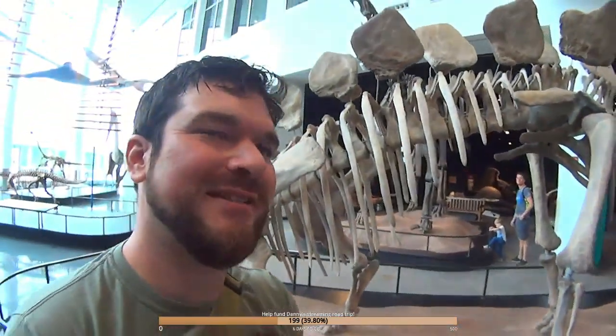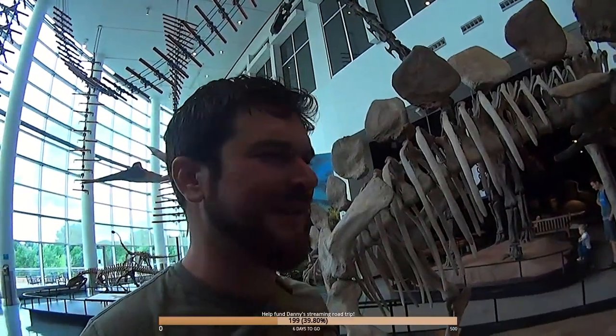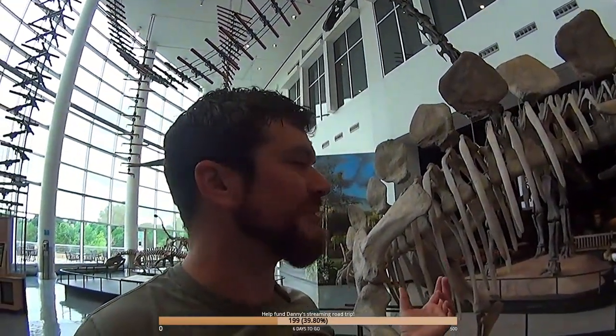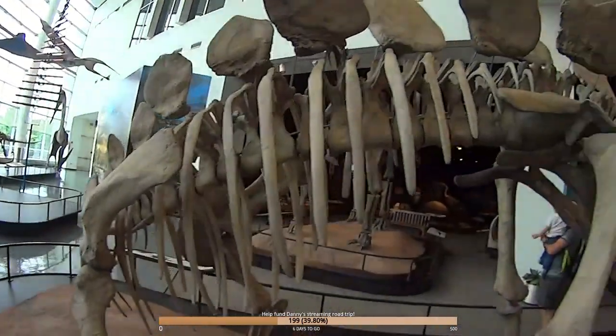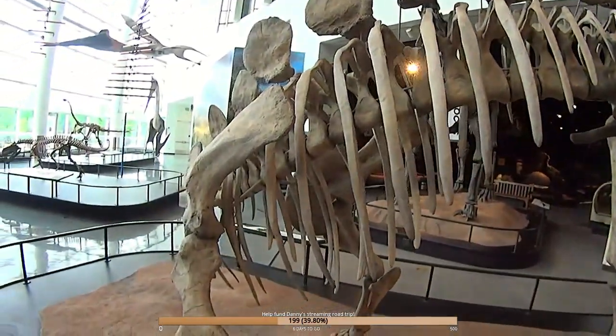But with Stegosaurus, we've got enough specimens of these guys nowadays that we've got a very complete picture of what their skeleton would look like. So those sculpts are probably pretty accurate. They're probably spot on. Pretty neat.